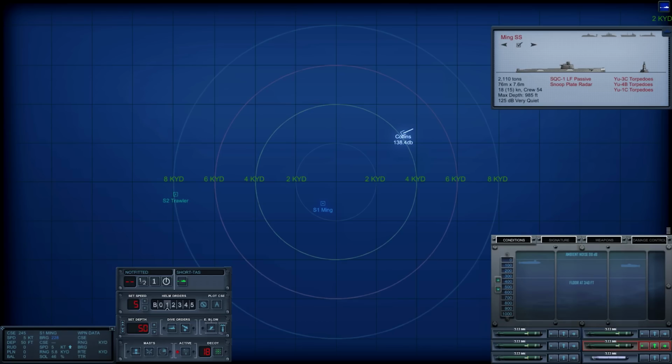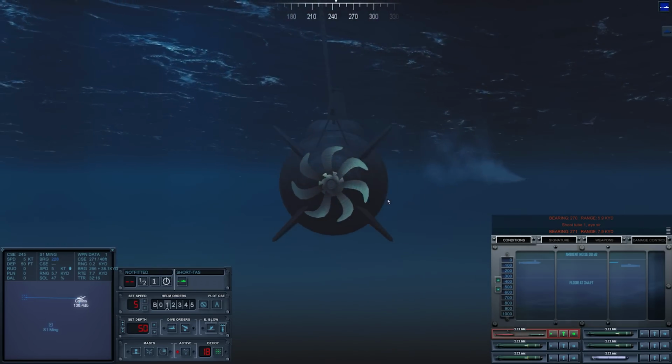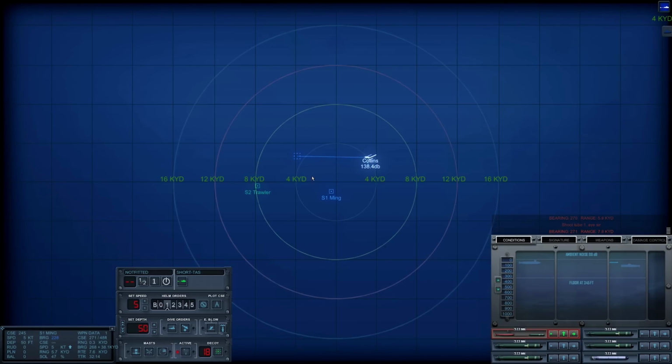Alright, so we have an old diesel. Actually, I'm not sure how old the Mings actually are. At the very least, a refurbished-in-the-2000s diesel boat. Estimated range 5.8. Let's see whether or not it can hear. Shoot 2-1. Aye, sir. Alright, torpedo away. So I'm just going to bring the torpedo across its path and then turn down and start going active with it and just see what pops up.